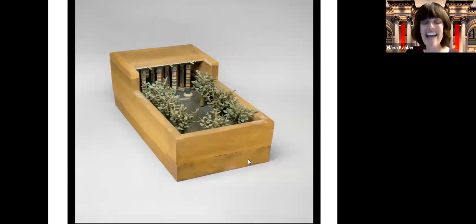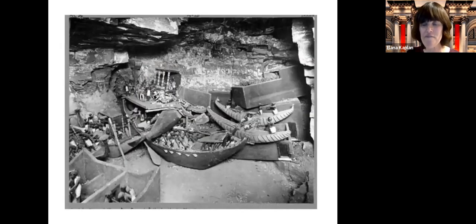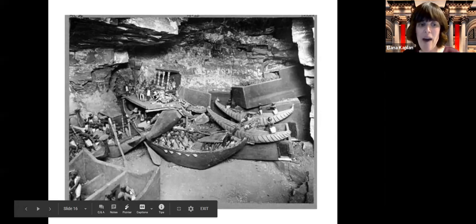Okay, so our last model that we're going to look at from Meketre's tomb is his garden. And again, all these models are made out of painted wood. So now I just want to return back to that original picture we were looking at. This is the first picture that the archaeologists took before they started removing things, so you can see a number of the things we were just looking at. So they actually came from this tomb. Right here, we can see that model of the garden, right? On the right side, we can see some of the boats. We can see the model here.